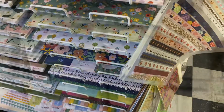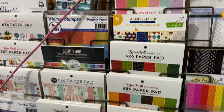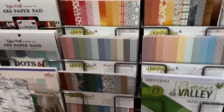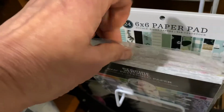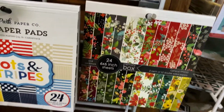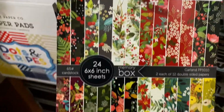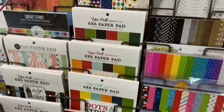Look at all that paper. I just get distracted in there. It's ridiculous. So this is another section around the corner of 6x6 pads. She changes it up now and then. This corner used to be all retail, but now just this wall is. So every time you go in there, it's a little different. Look at those gorgeous, gorgeous patterns. It's a memory box pad. Again, brands you don't see a lot of.